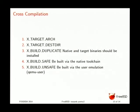We have two ways to handle cross-compilation. We have cross-compilation and we have emulation. We want cross-compilation for everything. So basically we'll have a new target which is xbuild-safe and say this port is safe for cross-compilation, just do it. But there are some very complicated ports to cross-build. And for those ports, if we can't manage to have cross-compilation working, we will just mark them as unsafe. In that case, it will switch. Instead of cross-compiling, we will just use the QEMU user emulation for this particular port.